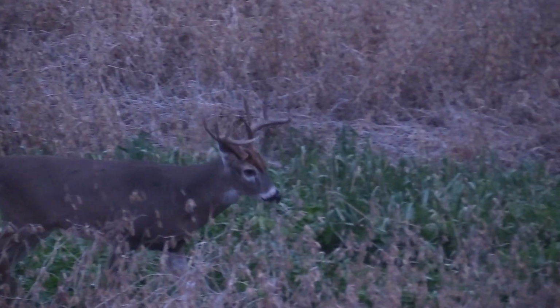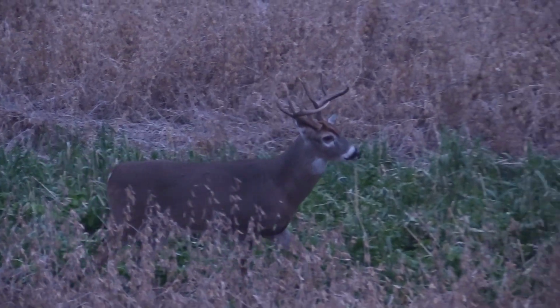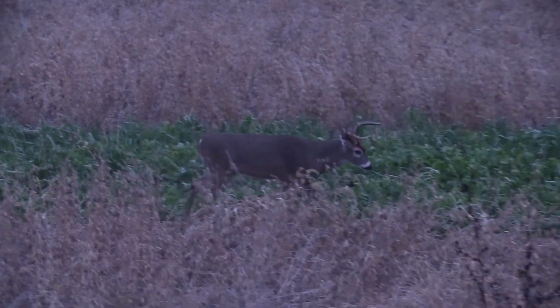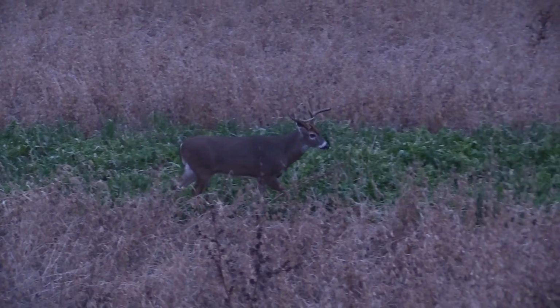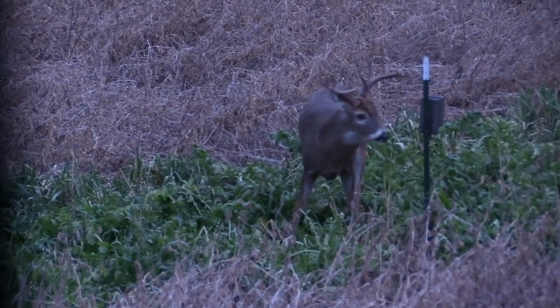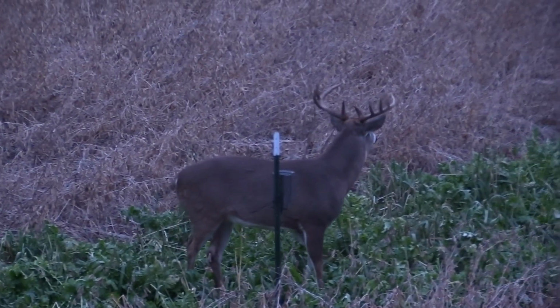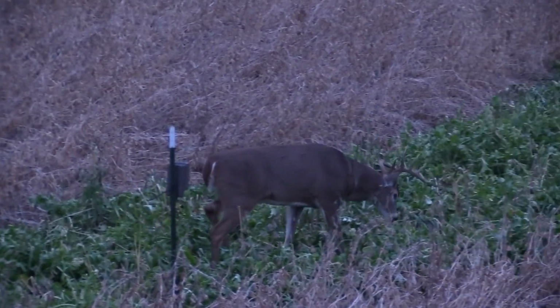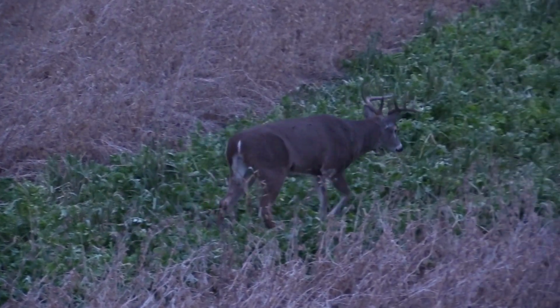We elected to come down to the main bottom food plot this morning to see what's happening. The pictures are definitely showing that more is going on here compared to the lease. We've already had a three-year-old and possibly a two-year-old pushing does through the bottom here, and a lot of scrape sign, and it just seems like it's going pretty good here at least.